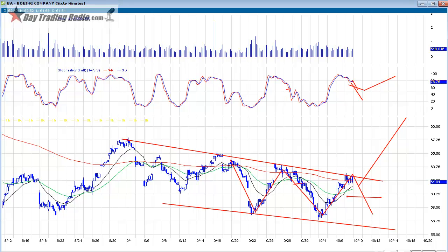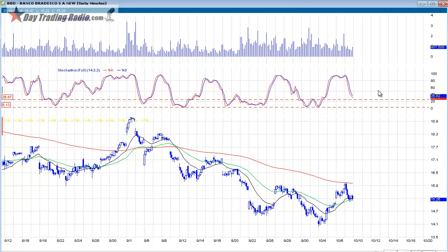Here's a stock that probably might be on the watch list. I just happened to notice it fast. Again, look how fast the stochastics are coming down. You know, we have the series of lower lows, and we have the breakouts.